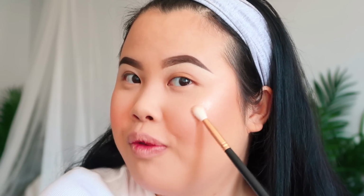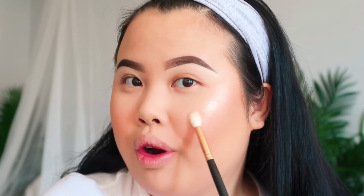So when I do my highlight, I like to put most of the product on the highest points of my cheekbone, and I'll just work it back and forth like this. And then I'll blend it out by doing circular motions. And when I do mini circular motions, I'll work it down to almost my cheek area and then up to the tip of my brow. So that really blends the product out.